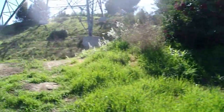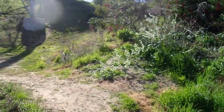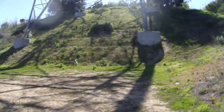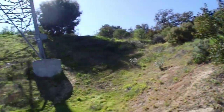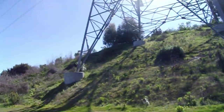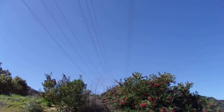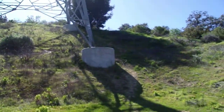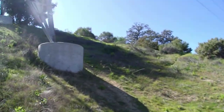So here I am by this little section here. Actually, a good place to find a semi-shady spot to sit down. But yeah, Peak 1416 is up that way, Powder Canyon High Point. I've been up there 4 or 5 times. It's always a nice little point.